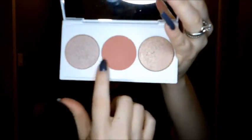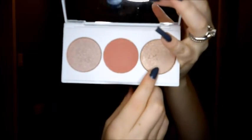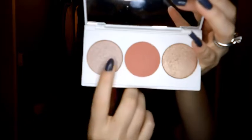Next is another item I got from an Ipsy. It's my Madison Miller with Ofra palette. It has two highlights and a blush. I normally just use these two shades. This one's just a tad bit dark, but these two work really well. I use those ones quite a bit. If you've seen any of my other videos, you probably know that.